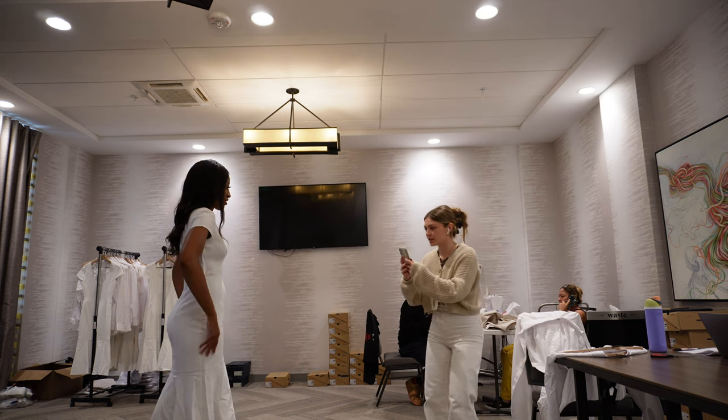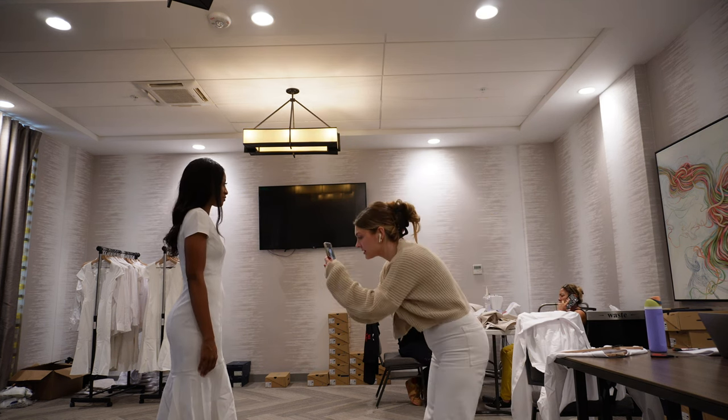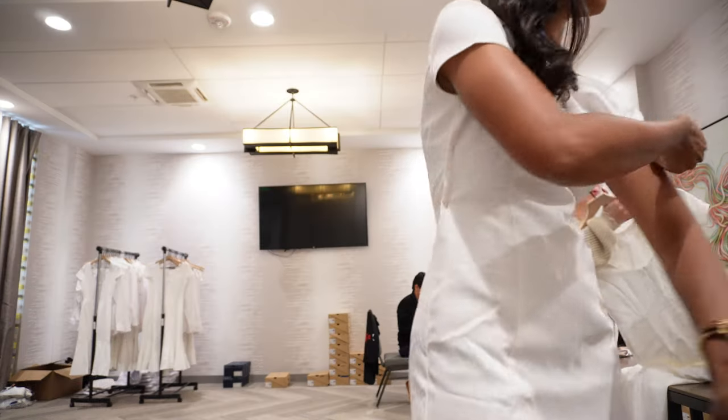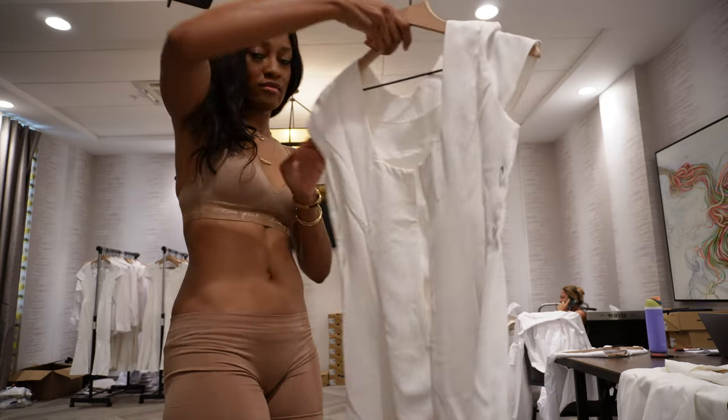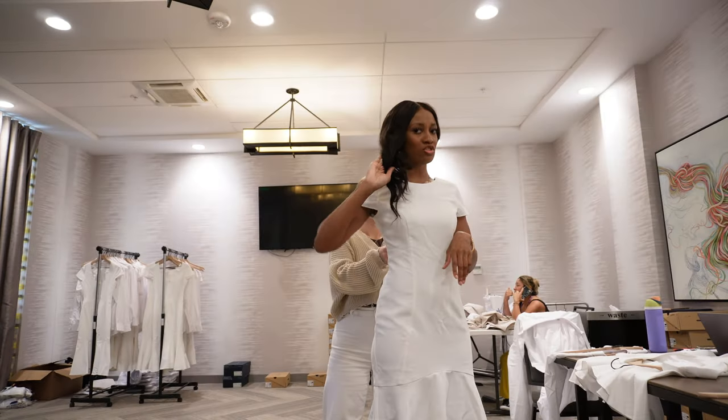I am gonna just get a close up on the pinning because you kind of can't see it. I have two dresses. Almost all of the girls are gonna be there almost every day. Angel should be here any minute.